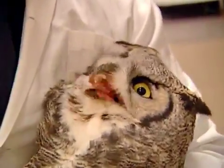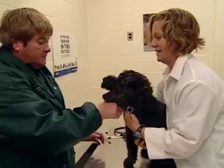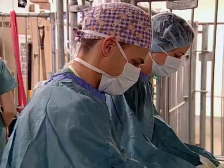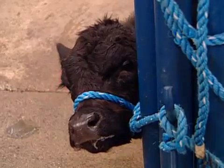This is the world of the campus vets. This guy's a little bit thinner than what he should be, so we're trying to fatten him up a bit. He's got a mass under his armpit. You become a little bit more concerned if the lump is growing. I've never done a ruminostomy before, and getting to do it was great because this is a procedure that you will do out in the field.